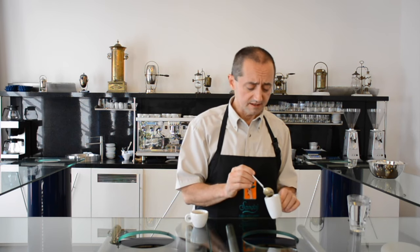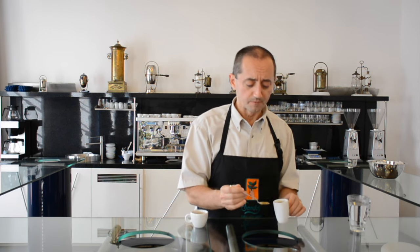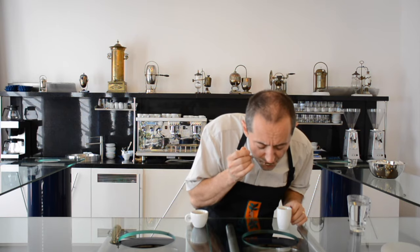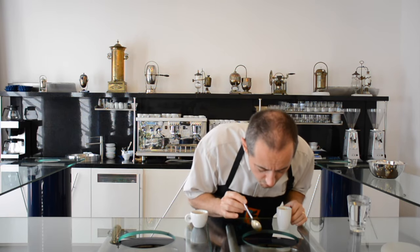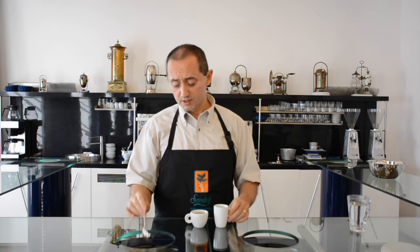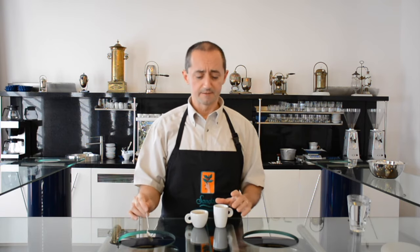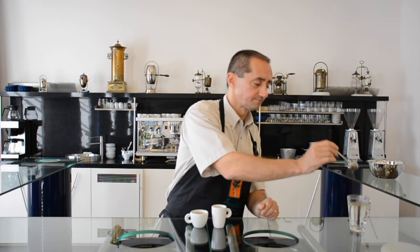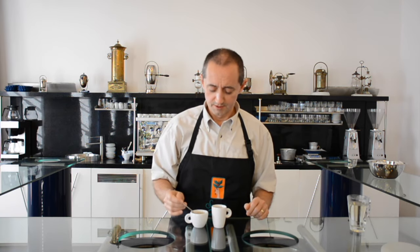Very good pronounced mouthfeel. It definitely envelops your mouth totally. I wouldn't say it's a particularly acidic coffee. But let's go on to the sweetened cup just to have a more precise idea of the flavor contents of this coffee. There we go.